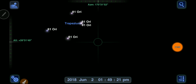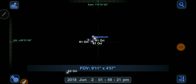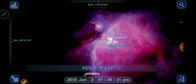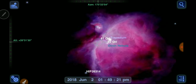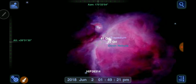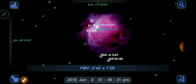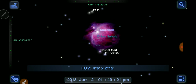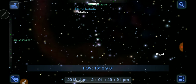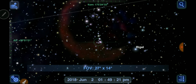Okay, now I'm going to zoom you out so you guys can witness it. I'm zooming out from the Trapezium, which is in the middle of Orion's Nebula. This is Orion's Nebula right here, which is the only begotten sun, in my opinion. But the eye in the triangle is right here, folks.